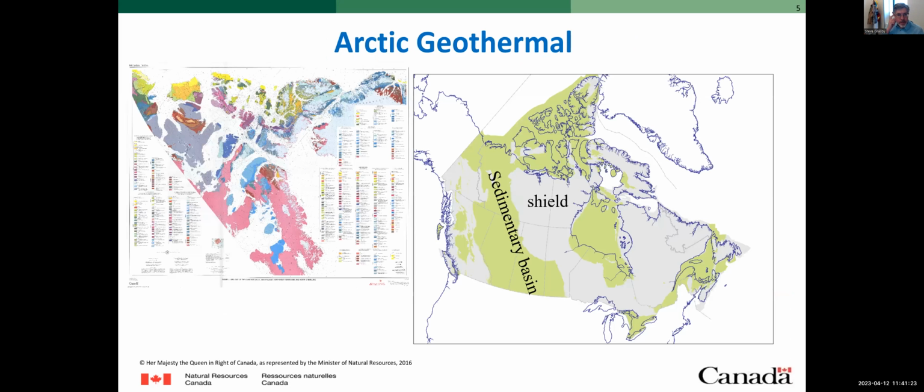So what do we know about then the geothermal potential in the territories? It's complex. Again, this is a big region. Canada is the second largest country in the world. And the geology is quite complex, as you can see in this map of the Arctic Islands and northern mainland coast, all the colors representing different geologic units. Very complex, very diverse geology. And you need to understand what the rock types are to understand what the geothermal potential is.